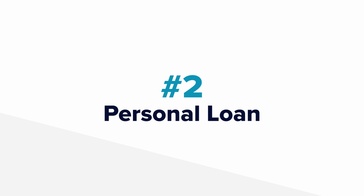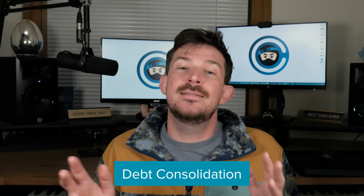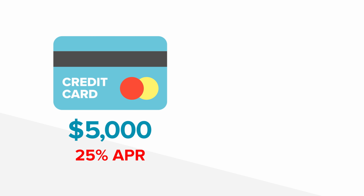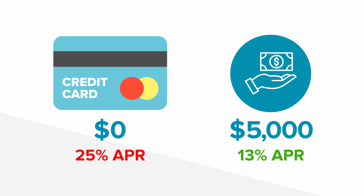But moving on to some more realistic options for the vast majority of us, the next way to get rid of credit card debt is to get a personal loan to pay off high credit card balances. This option is a favorite amongst people who are looking to combine a bunch of different debts into just one loan, aka debt consolidation. Or if they're looking to take a high interest credit card debt and trade it for a personal loan with a lower interest rate.